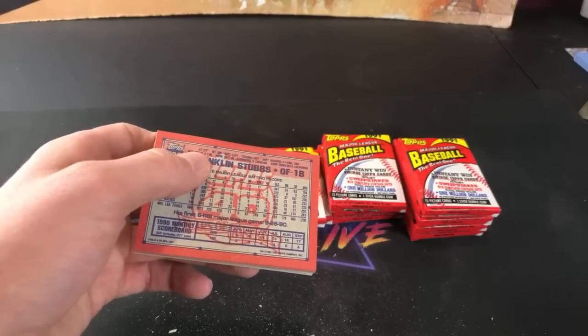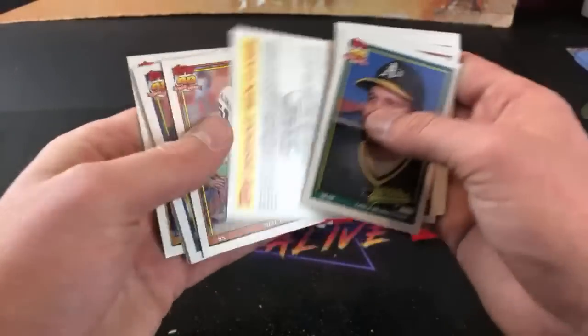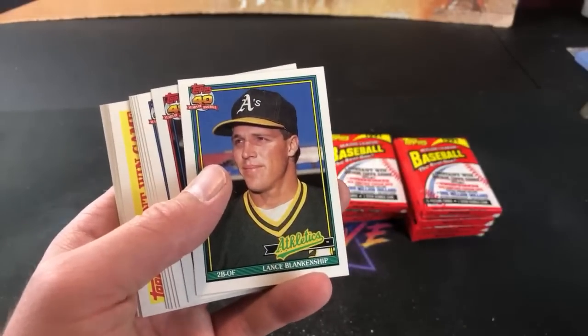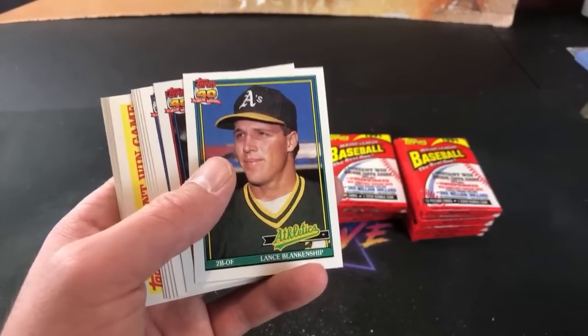Jim Mintz says, which set do you like better, 90 or 91? Jeez, this is a tough one, man. I would say currently probably 90, but maybe back then 91. I don't know. I bought so many of these. I mean, I bought a lot of freaking 90 Topps too. That's a tough question.